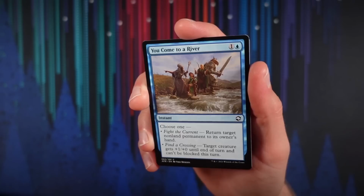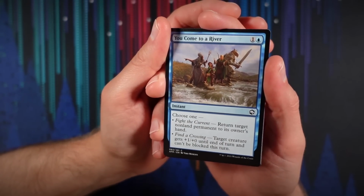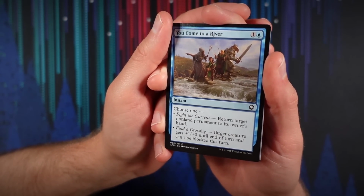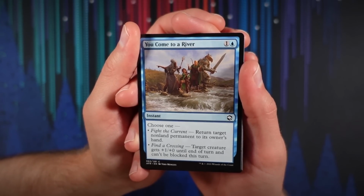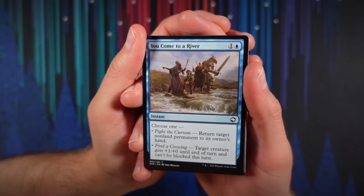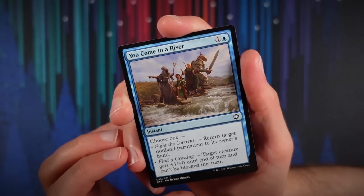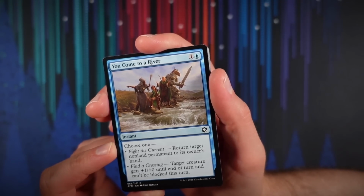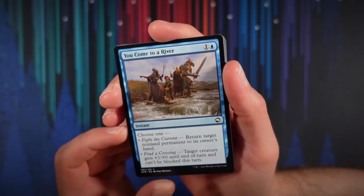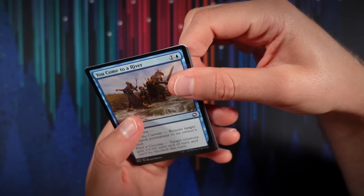A 2 mana blue instant. The first option, fight the current. Return target non-land permanent to its owner's hand. Or find a crossing. Target creature gets +1/+0 until end of turn and can't be blocked this turn. That's fun. That's actually really, really neat.